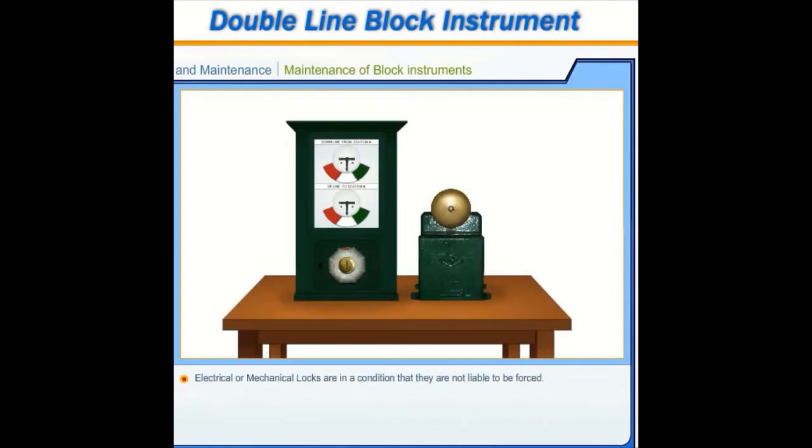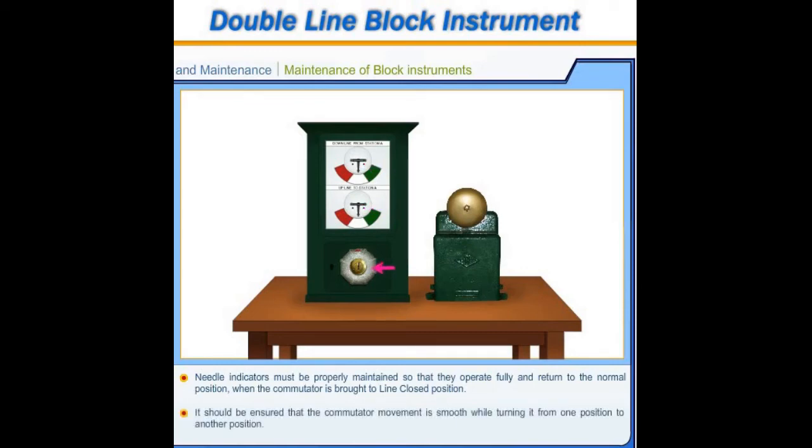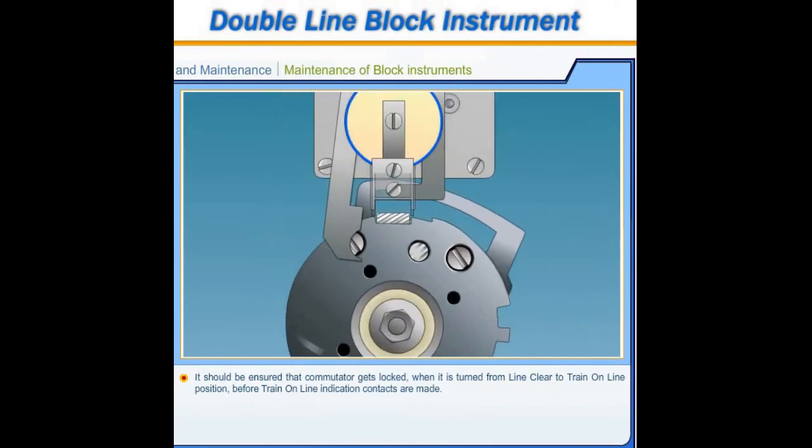Electrical or mechanical locks are in a condition that they are not liable to be forced. Needle indicators must be properly maintained so that they operate fully and return to the normal position when the commutator is brought to line closed position. It should be ensured that the commutator movement is smooth while turning it from one position to another position. It should be ensured that the commutator gets locked when it is turned from line clear to train on line position before train on line indication contacts are made.